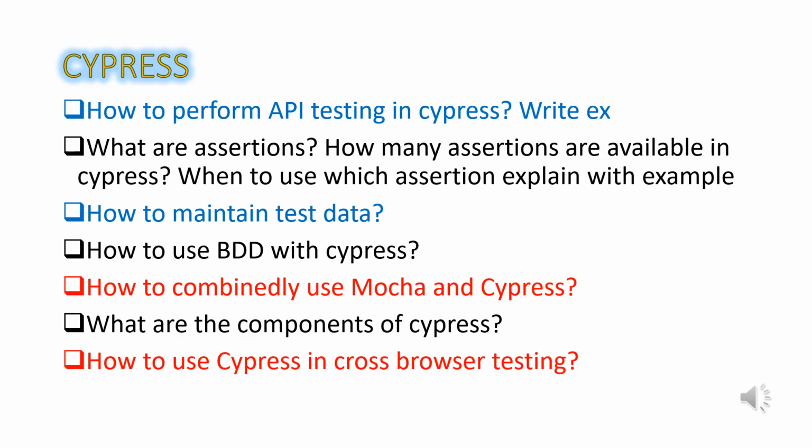Question: how to perform API testing in Cypress. It allows us to write end-to-end tests for your application's UI and API. Cypress is a great tool for that, and we can have our API user specs .ts files, and in that we can create a context, and then with cy.request we can make requests and responses, and then we can use assertions to test those conditions.